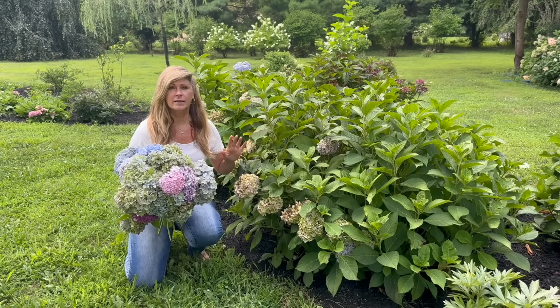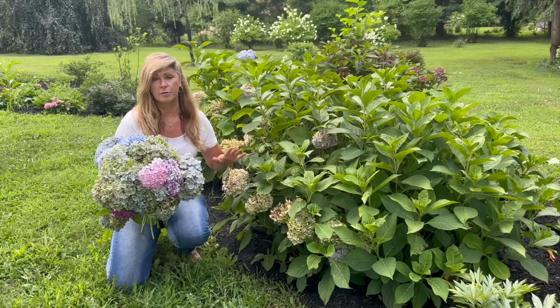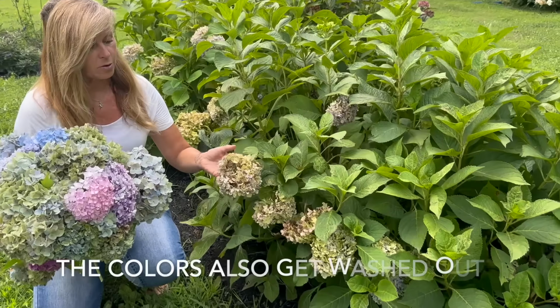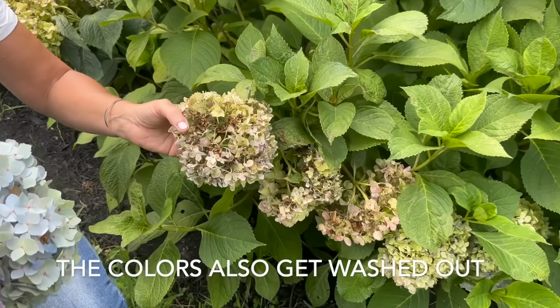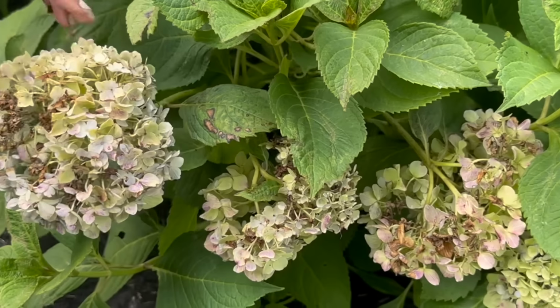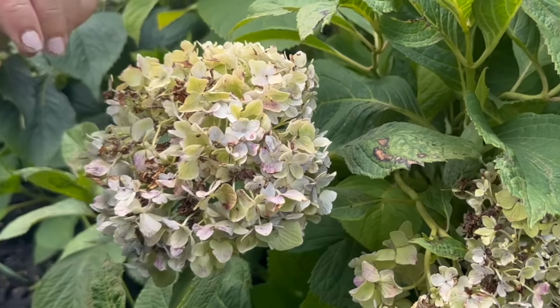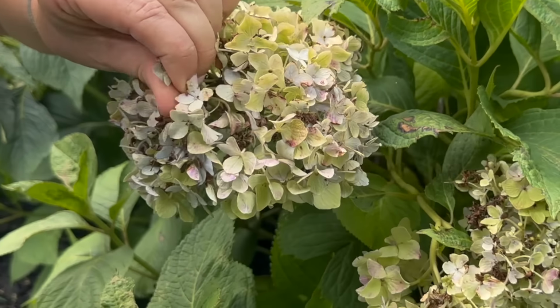So guys, these Endless Summers are in a lot of sun. They get about 10 hours of full sun, and you can tell that they burn up a bit because it's just too much sun for them. It's not the end of the world. It still gives me beautiful blooms. But what I'm going to do is cut out some of these dried, crispy ones. And I'm actually not going to cut this bloom off the plant right now.